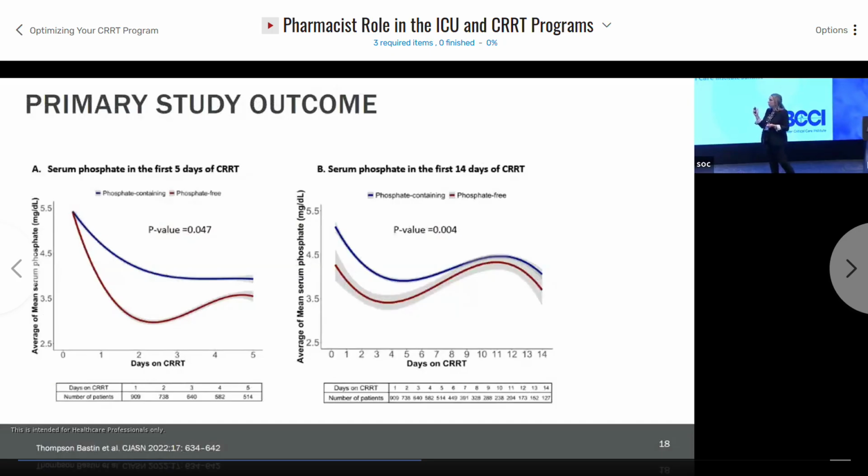And these two graphs are the same patients. The first one's first 5 days of CRRT. The second one goes out to 14 days. You can see the phosphate-free solutions are in red. The phosphate-containing solutions are in blue. And you can see most patients started at a level around 5.5. They really were very evenly matched when they first started therapy.